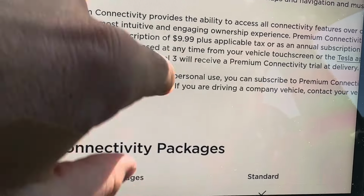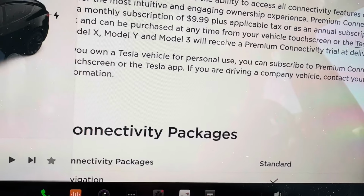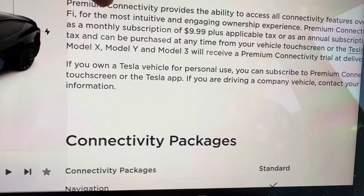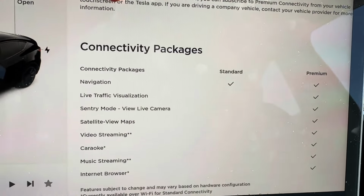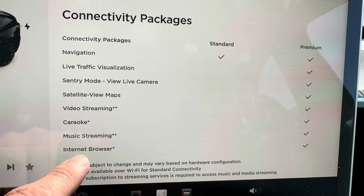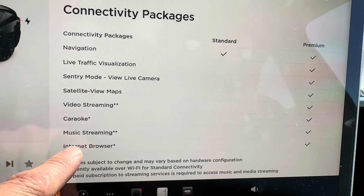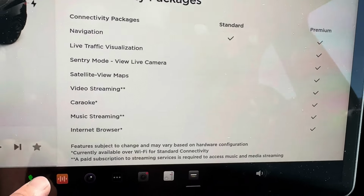It's $9.99 a month, or you can pay $99 a year, so you save about $20 if you pay the annual package versus doing it monthly. Just to give you an idea, if you see here, just to talk about a couple of the things, the internet browsing I rarely use. I use my phone if I'm going to browse the internet. The music streaming is probably one thing I use the most of in the car.